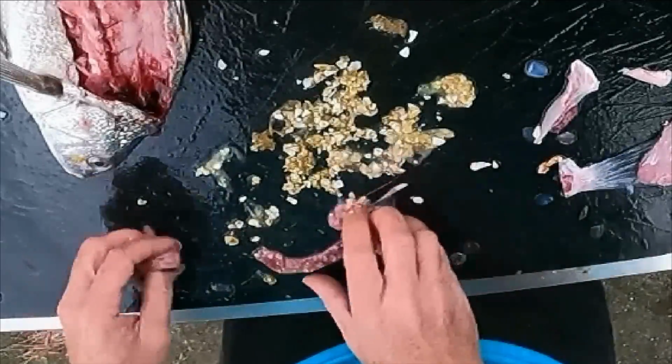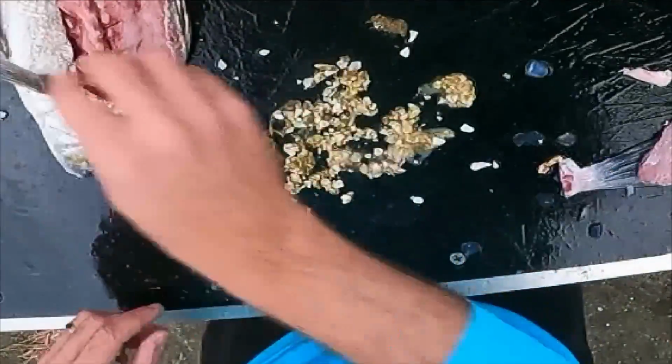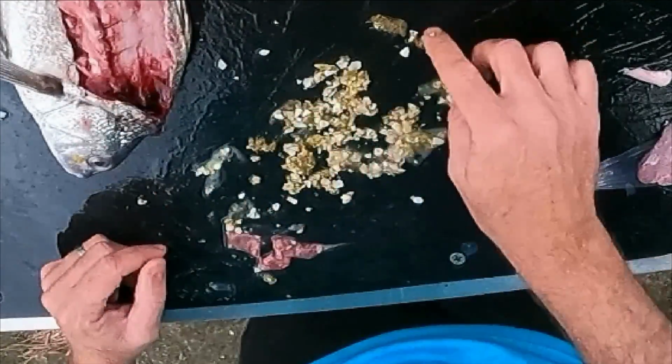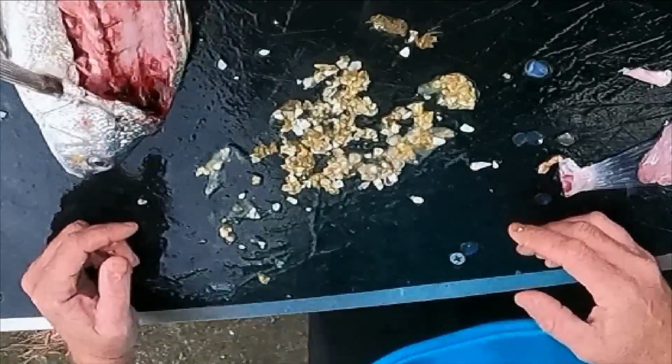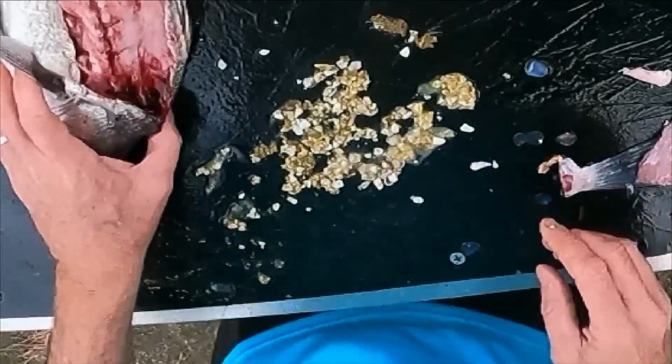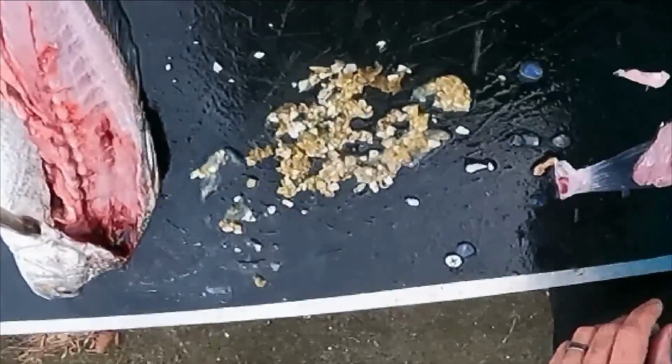I mean, that's all he's been eating. That really is amazing, all those shells that fish has been eating. There's more crab, coquina clams. Never seen that many. Again, that is unusual for me. Maybe other people do see that, but not me.